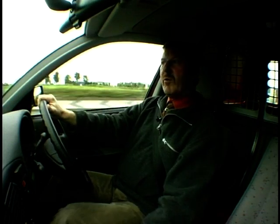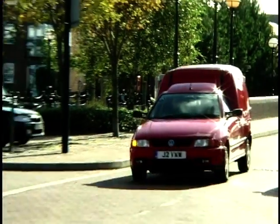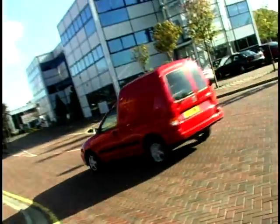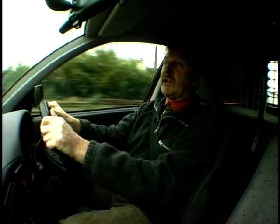Plenty of grunt from the 1.9 turbo diesel, it's got a lot of power there. And with all that torque, you've got plenty of performance around town. It is fully loaded with the 500 kilos which it will carry. It will certainly pop in and out of all the little streets around town.